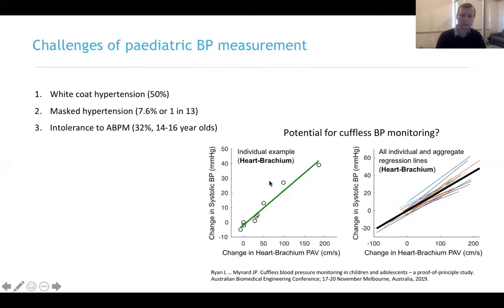On the left, you've got one individual, and on the right, you've got the regression lines from, I think, 32 or 35 individuals. So you can see it's very consistent. And so that sort of information that can be obtained without a cuff could possibly be used to replace the cuff for ambulatory monitoring. So that's exciting, but it's a work in progress.